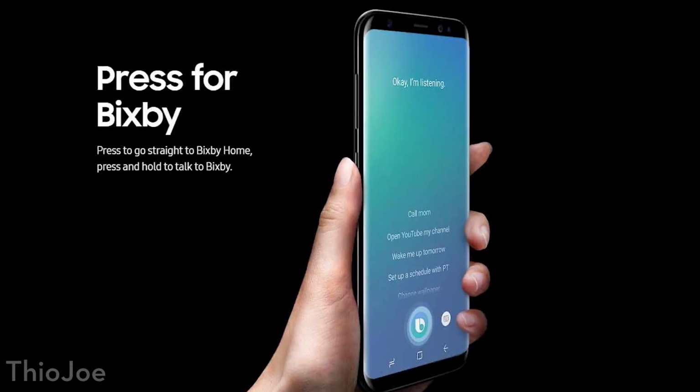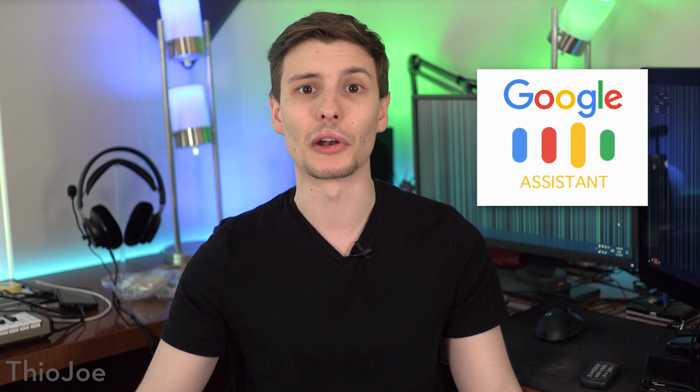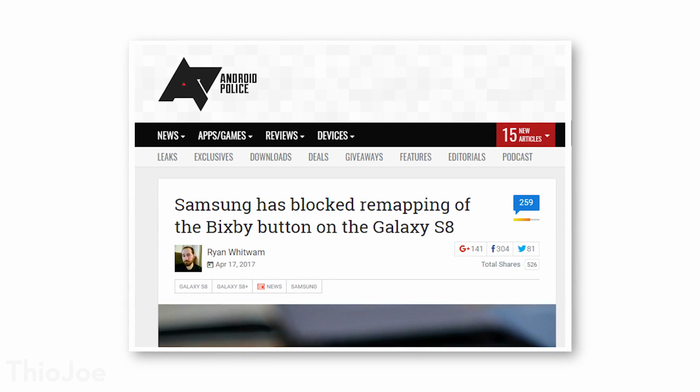A lot of you who have been following know that there's a Bixby button on the S8, which is supposed to launch the Bixby assistant. But a lot of people figured out that if you didn't want to use Bixby, you could actually remap that button to Google Assistant or whatever you wanted. Well, Samsung is apparently not having any of that because they are blocking that remapping feature. So now you have to use it with Bixby. Even if you want nothing to do with Bixby, you have to use it.